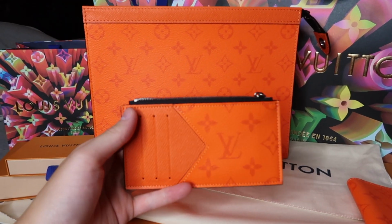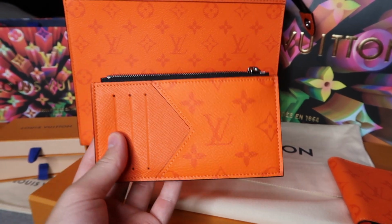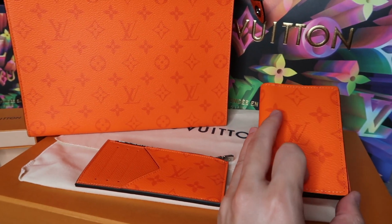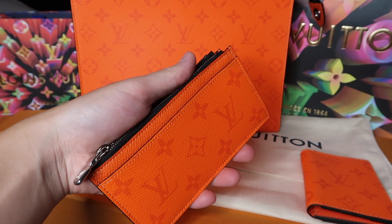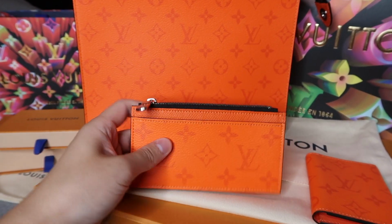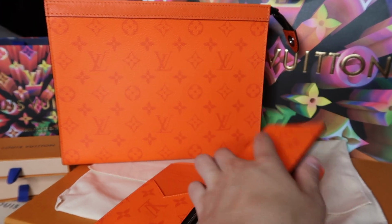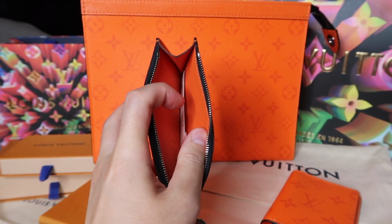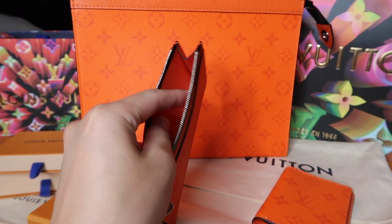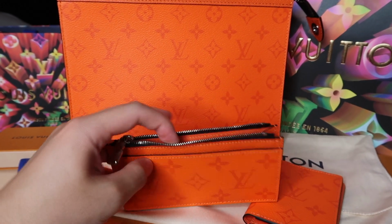This is the coin pouch. One of my more favorite styles that LV creates because it's on the cheaper side. It's cheaper than the pocket organizer, but I do believe this holds a lot more and it's a lot more versatile. So the pocket organizer, you can only fit so many cards in it before you start stretching it out, but this you can put 4 cards out here, but then you can also put a ton in here, and this thing stretches so you won't ruin the integrity and the shape of this. And you can also put coins, cash.